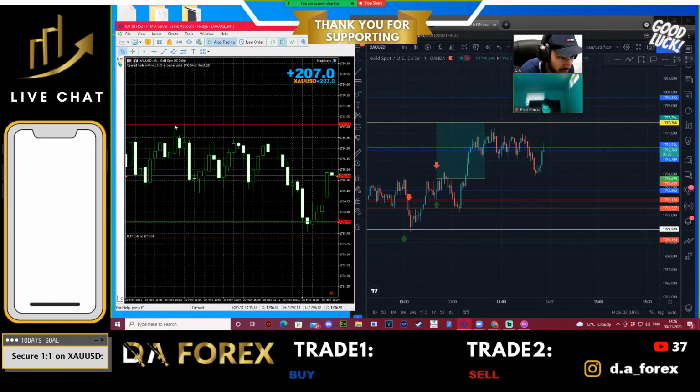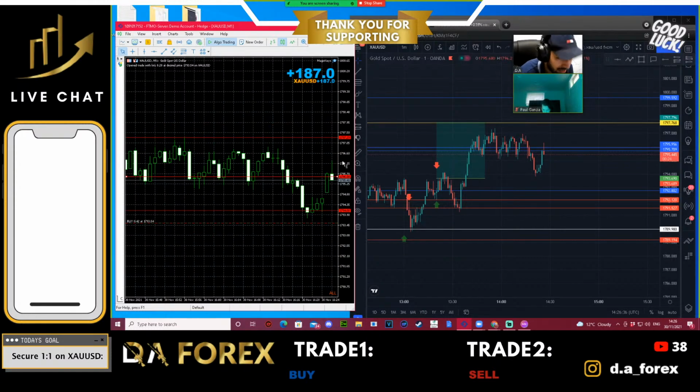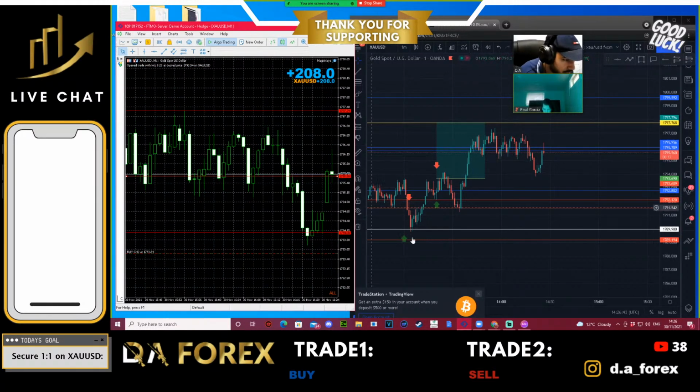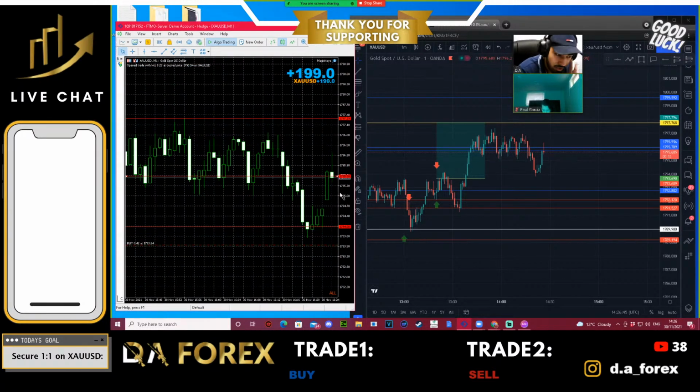But again, now the next part is we need to break to the top side. Until then, this can be that resistance, right? So I would want to see again a break for me to scale in. Could have scaled in down there as well for sure. But again, as I said, I'm just looking to take that one trade.